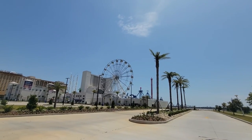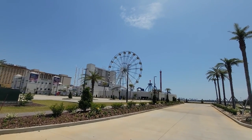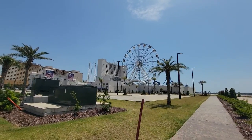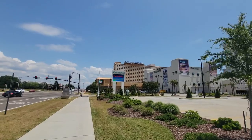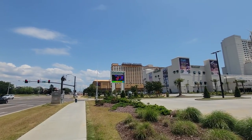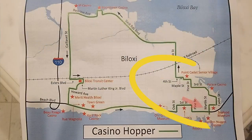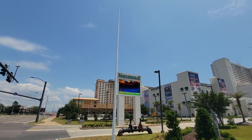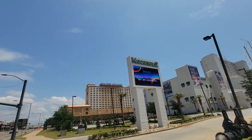Any rides moving? Maybe I heard it doesn't open till like 3 o'clock or something. Going with that. And then just beyond that is the Golden Nugget. Not a bad walk. You know? It's really not. Especially on a beautiful day. Swim up bar, lazy river. Welcome to paradise. That looks pretty refreshing, that pool.